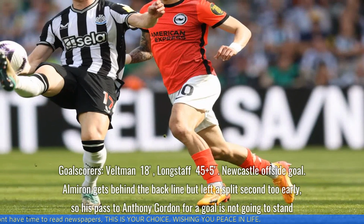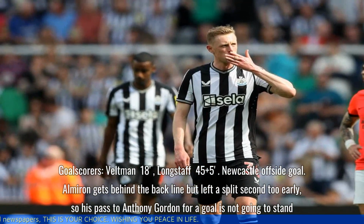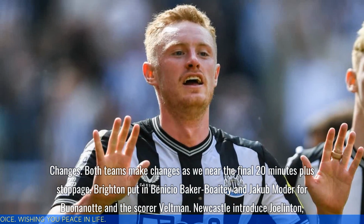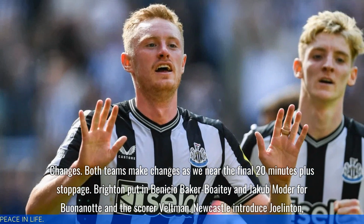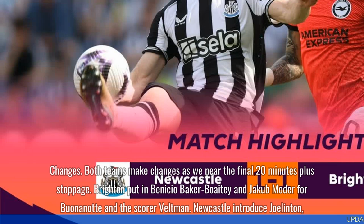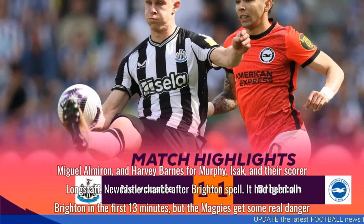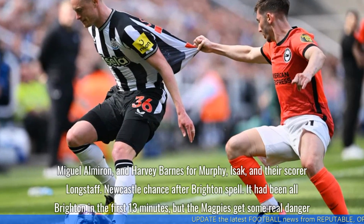Newcastle offside goal. Almiron gets behind the back line but left a split second too early, so his pass to Anthony Gordon for a goal is not going to stand. Changes. Both teams make changes as we near the final 20 minutes plus stoppage. Brighton put in Benicio Baker-Boadu and Jakub Moder for Buonanotte and the scorer Veltman. Newcastle introduced Joe Linton, Miguel Almiron, and Harvey Barnes for Murphy, Isak, and their scorer Longstaff.